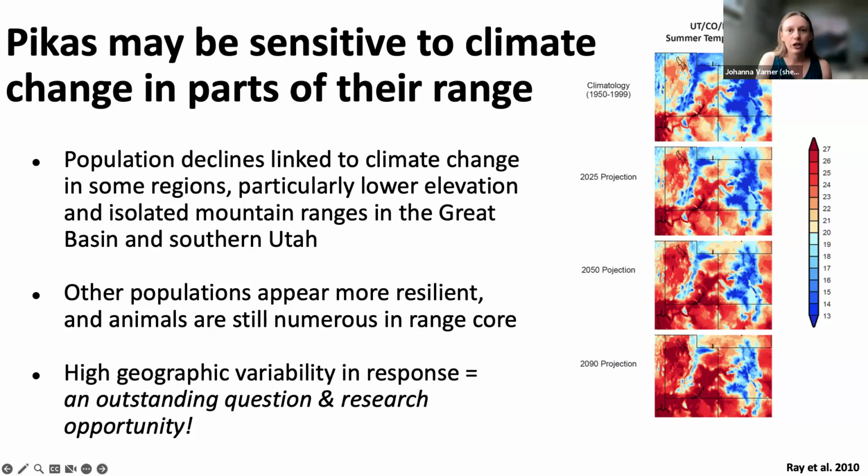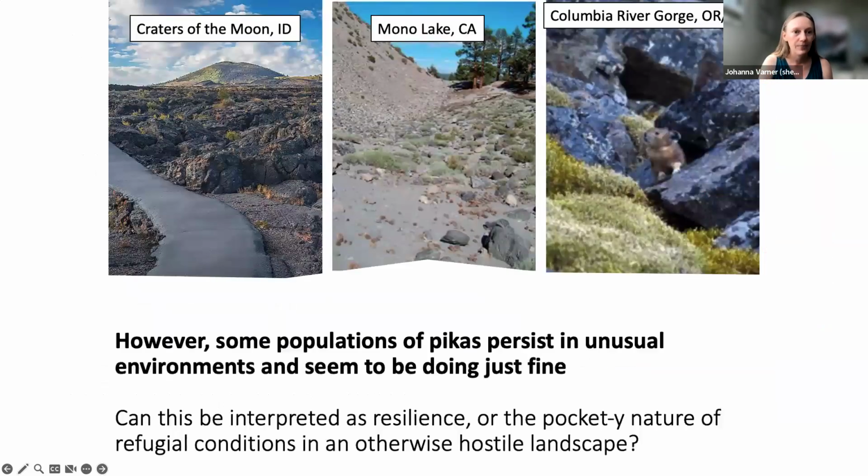So we're seeing a lot of geographic variability in the response of pikas to climate change, and I think that highlights how this is really an outstanding question and a research opportunity. In addition, we're seeing some populations of pikas that persist in these unusual environments and seem to be relatively stable. And so there's a lot of conversation about how this could be interpreted as resilience, but it could also be interpreted as the pockety nature of these refugial conditions in an otherwise hostile landscape.